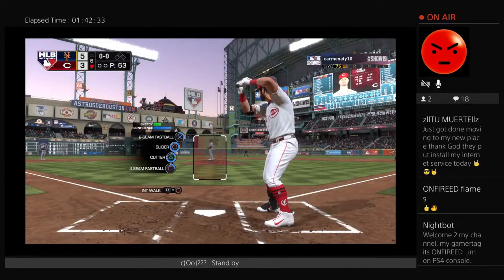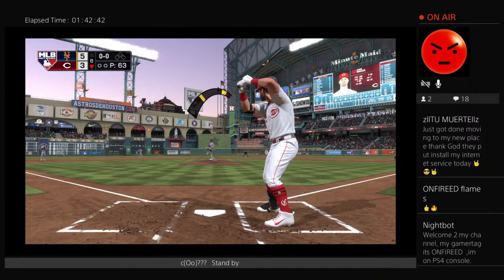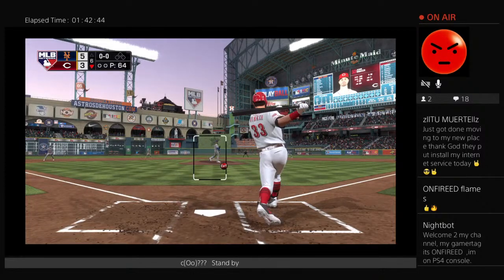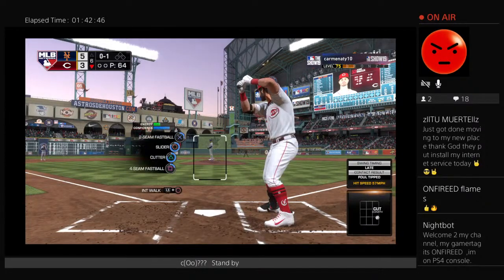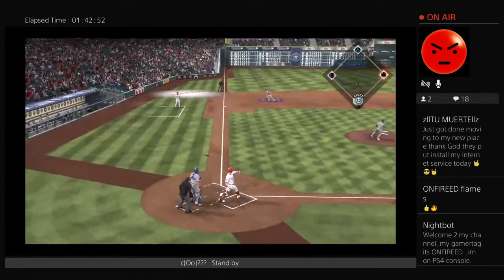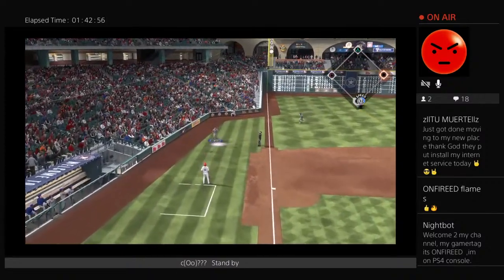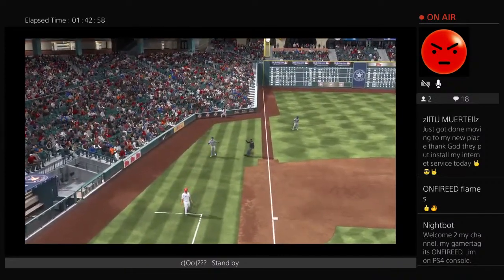Back to the top of the Reds lineup now, and stepping in, Jesse Winker. He went down on strikes last time up. First pitch of the at-bat. And it's fouled away. 0-1 count. Here's the pitch. Popped up. Davis shading to his right, and that's the first out of the inning.